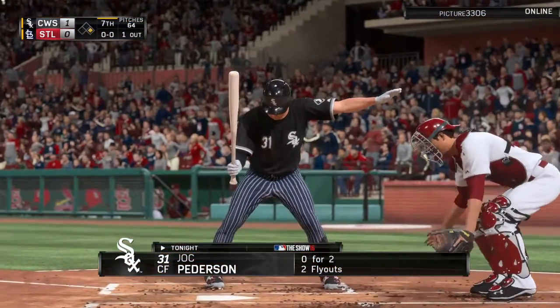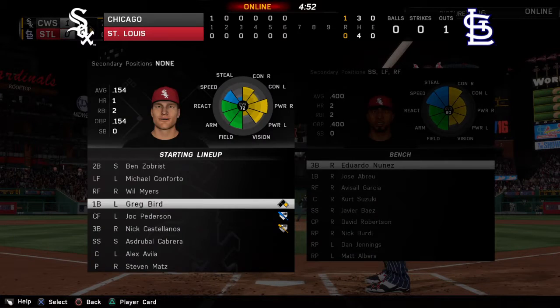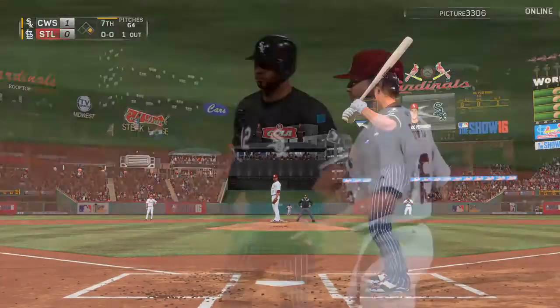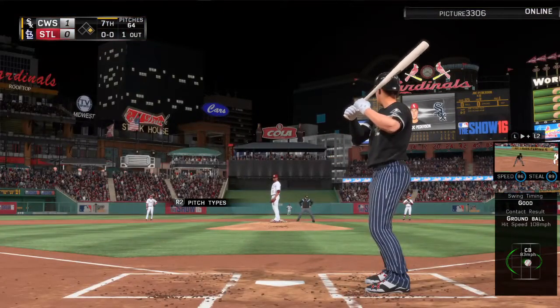Jock Peterson will stand in again. He's flown out in each of his first 2 plate appearances thus far. Yeah, and he just needs to make a small adjustment and stay through the middle of the ball. Think about hitting a line drive right back up the middle. Eduardo Nunez will be summoned now to be the pinch runner. Number 12, Eduardo Nunez.